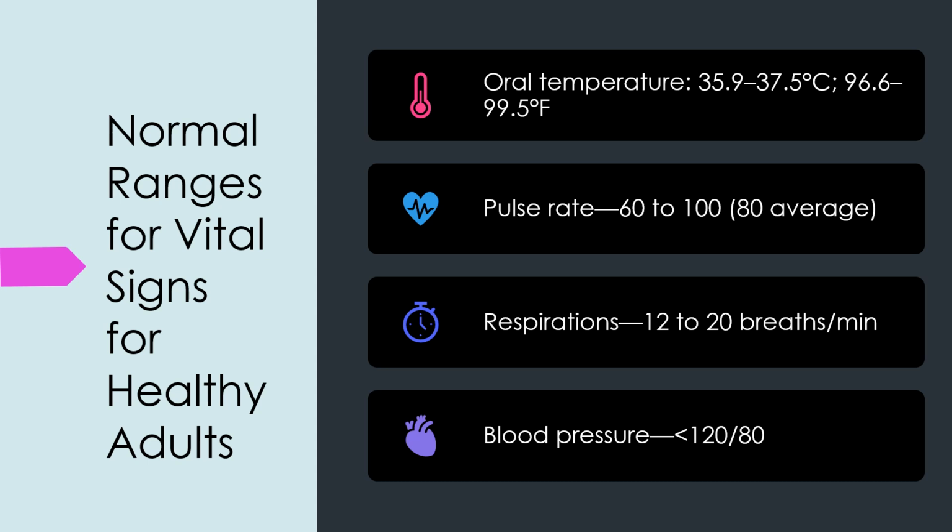For temperature, our normal range is 96.6 to 99.5 degrees Fahrenheit, or 35.9 to 37.5 degrees Celsius. Yes, it is normal for people to have a temperature less than 98.6. 98.6 is just an average. The normal pulse for an adult is 60 to 100 beats per minute.